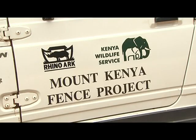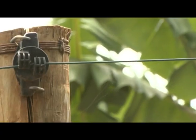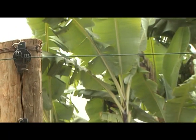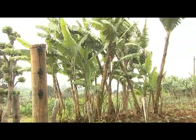And as manifestations of human-wildlife conflict, we see deaths to humans, injury to human beings, destruction of property, destruction of crops, and in some cases retaliation from people and communities, where they retaliate and kill wildlife. As at December 2015, the Upper Tana Natural Resources Management Project had constructed 40 kilometers of solar-powered electric fence in Tharaka Nithi and Meru counties.